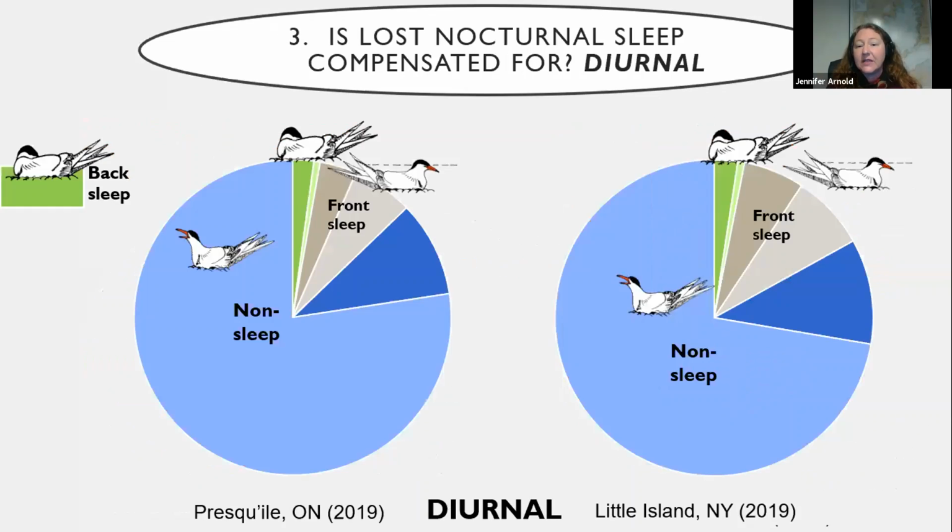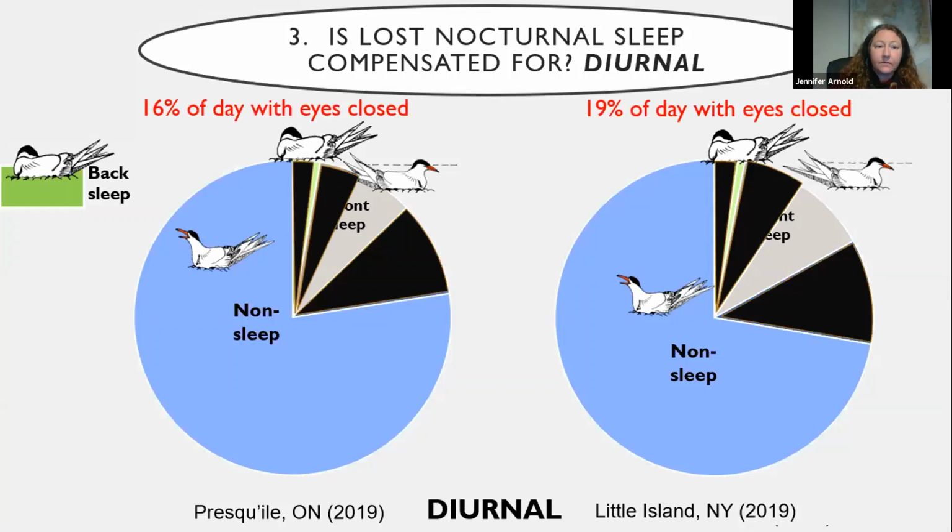This is what the diurnal sleep looks like. The first thing you're going to notice is that these two pie charts look really, really similar. These birds are pretty much sleeping about the same amount between colonies during the day. The other thing you'll notice is that they're not spending a lot of time in that back sleep. And so both of those things are kind of evidence that they aren't really compensating for this lost sleep during the diurnal period. We can look at this also with the eyes open, eyes closed approach, and you can see that they spend a very similar proportion of the day with their eyes closed.